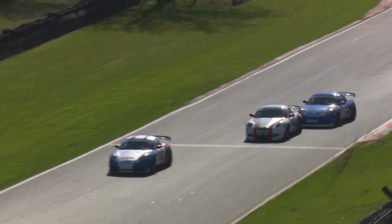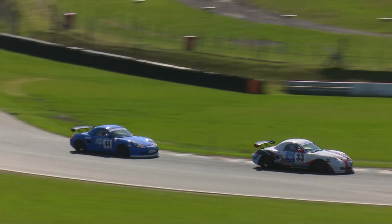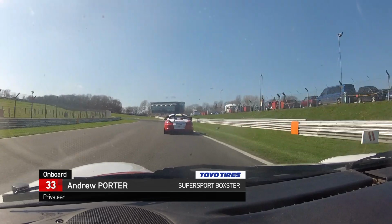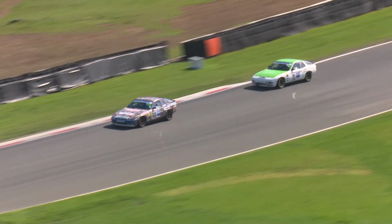Three cars for third place. Hull's going to look to the inside now, goes to the outside line as they come down into Graham Hill Bend once again. Very little to choose between the three of them. Of course, the dynamic for this man Porter changes when he gets closer to Hutchins, because he won't know whether to defend or attack.